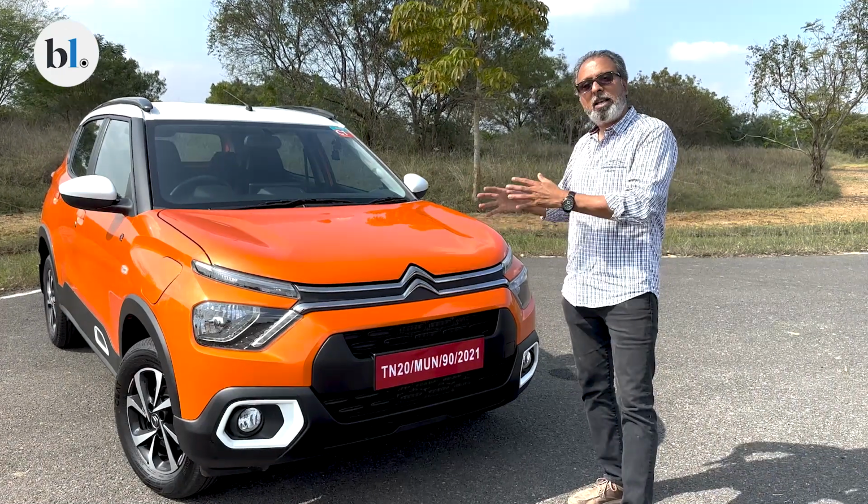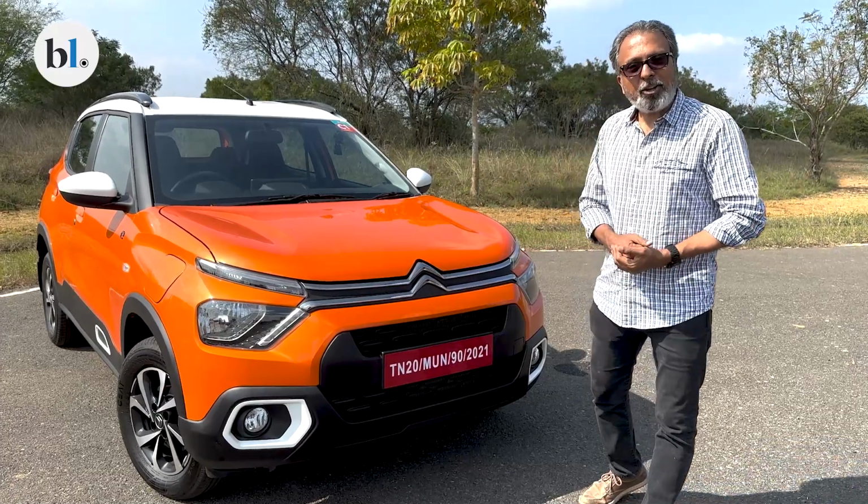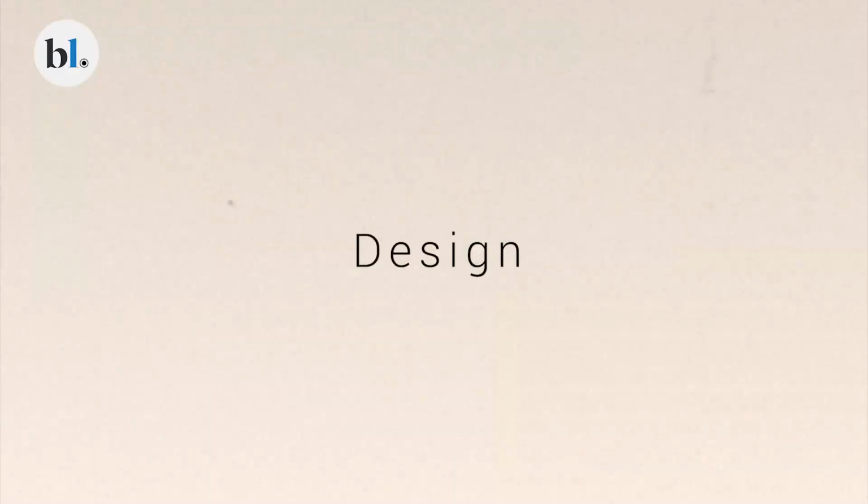Now let's try this out, drive it on the track here in the WAPCO Proving Grounds and get to understand what it has to offer and whether you should be buying this next.